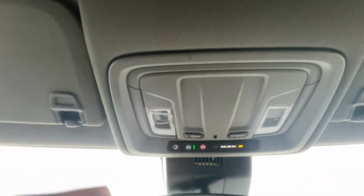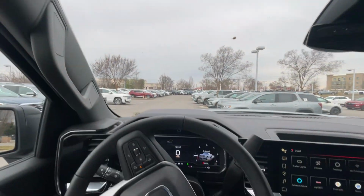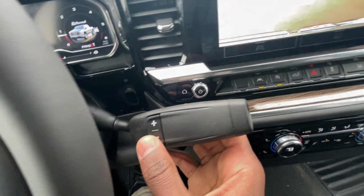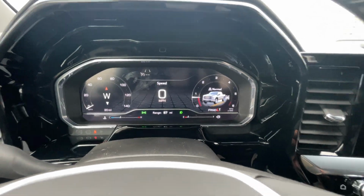There are the lights there. We do get a vanity mirror, but no lights. And back to the steering wheel. If you want to put the vehicle in gear, column shifter, reverse neutral drive. Then you have that low, and you can toggle the gears for that limiter there.